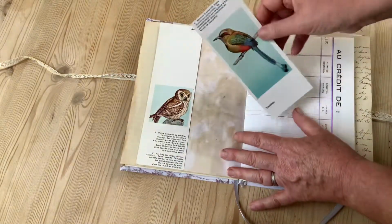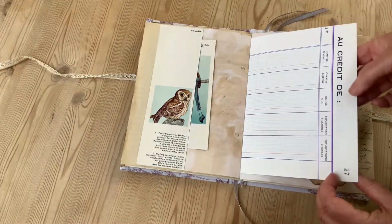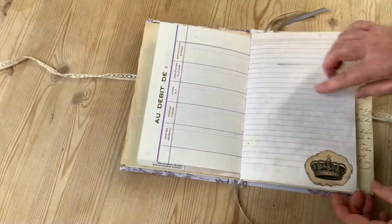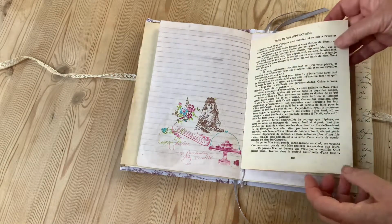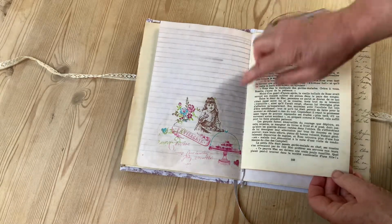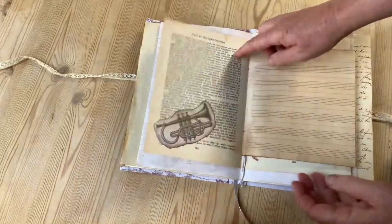And some more bird images, because we've got to love a bird. And another piece of accounts page, crediting and debiting. And I thought, as it's to do with money, we'd have a bit of a crown jewels here. So there we go. Then we've got another story, French storybook, Rose and her seven cousins. And I imagined Rose having tea with her cousins, so I put that on there.